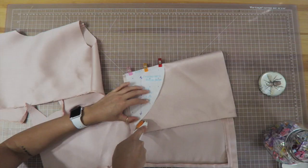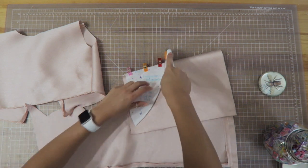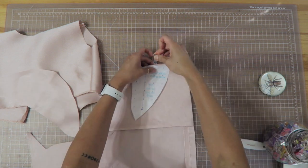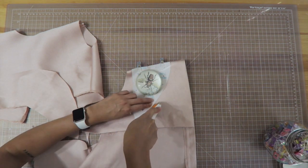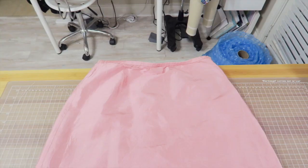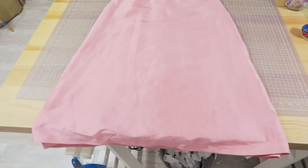Normally when I'm cutting out my patterns, I would just double up on everything, right? But since we are limited in space here, I have to cut everything out individually just to make sure that I'm not wasting any inch of the fabric. Okay, now we are going to dissect the second piece, which is this beautiful charmeuse skirt here.